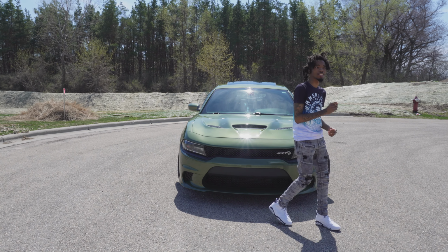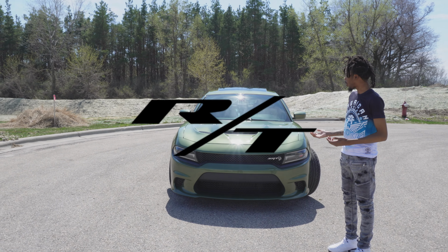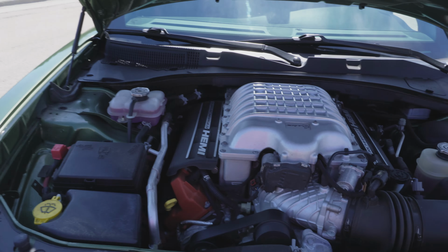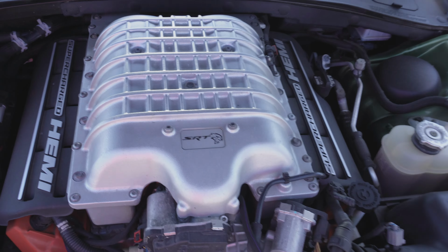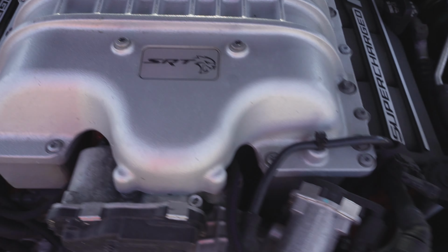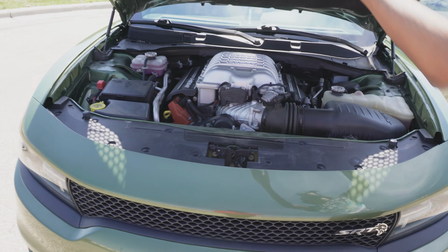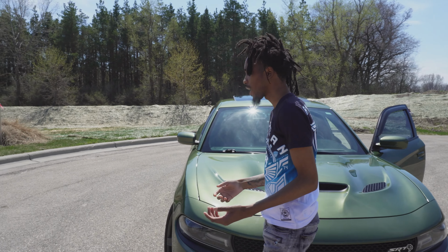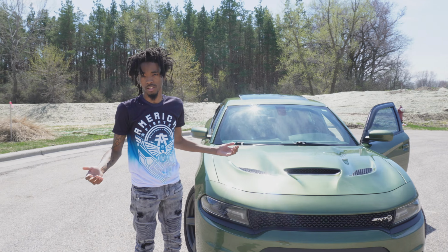And I'm gonna address one of the comments that I got on my TikTok and Instagram saying that this is an RT. I mean, once again, I showed it in the last video, man. This is a Hellcat. Zoom in, SRT Hellcat, supercharged Hemi. I gotta do a couple things under the hood, like I said, to make the whine louder, because I did get the muffler deleted, so that kind of overpowers the whine. But as we can see clear as day, this is a Hellcat.